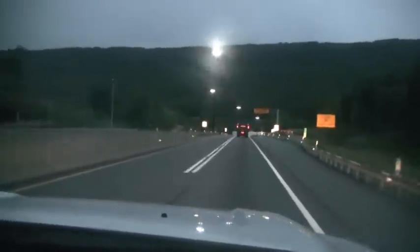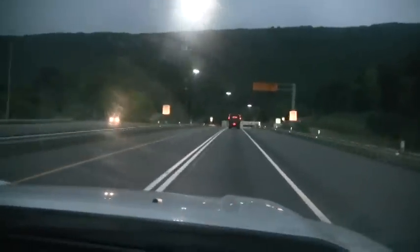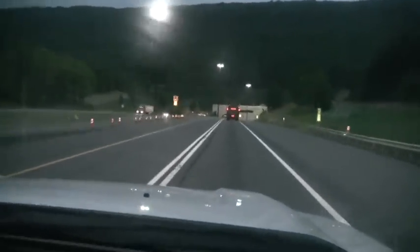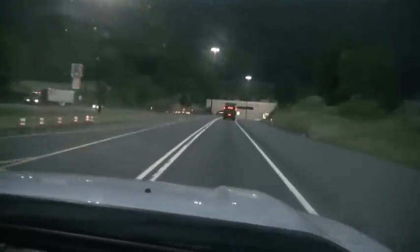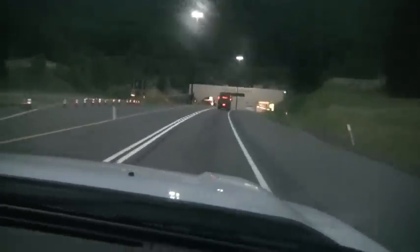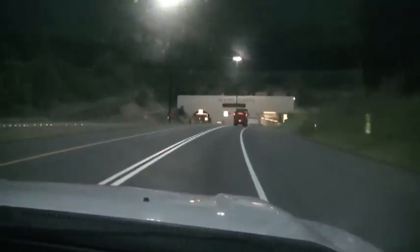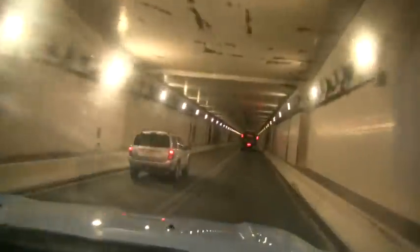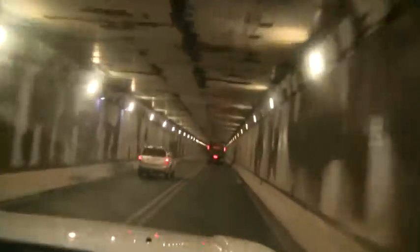It's about, let me see, about 20 after 5. So we've been on the road about, yeah, here it is, right over the hill. Yeah, we've been on the road for about an hour and a half now. There you go, Lehigh Tunnel. Look at all this ceramic tile. Looks like half of it's falling off the wall, Mike. Yeah.